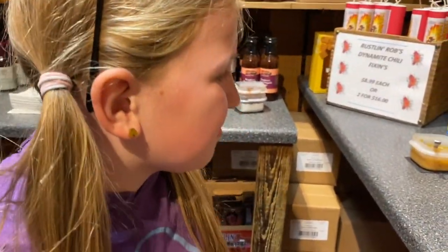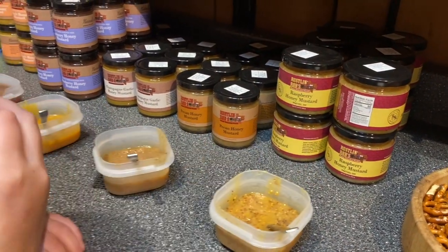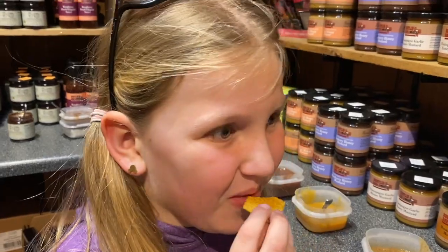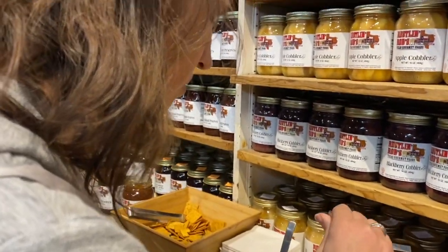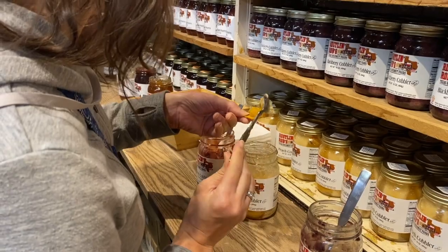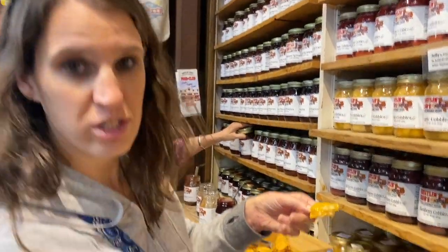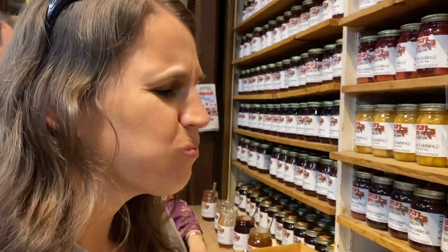Are you trying any of the dips? I'm going to. Which one are you going to try? Raspberry honey mustard. Try that one. Good? How many thumbs up? Try some peach cobbler. I don't know how you get this out. It's like whole peaches in here. Peach cobbler. Here we go. Oh, that was good.